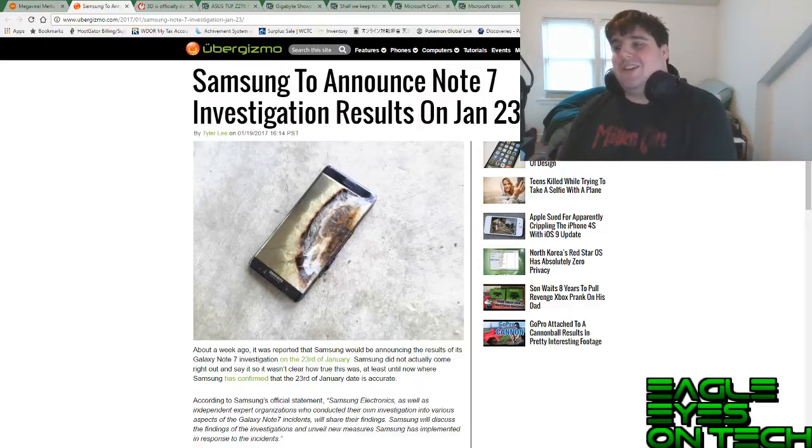Here's a detail that Verizon is doing that I don't agree with. Verizon is rerouting all calls to customer support. This is including emergency calls. This is including calls to 911.